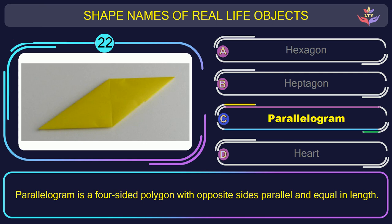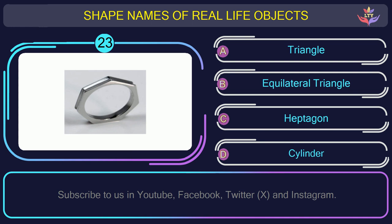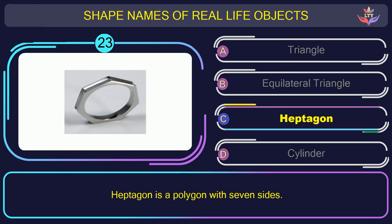Question number 23. Could you recognize the shape name of this ring? The correct answer is option C. Heptagon. Heptagon is a polygon with seven sides.